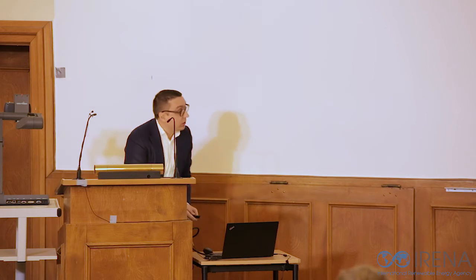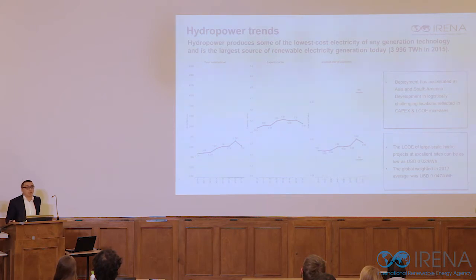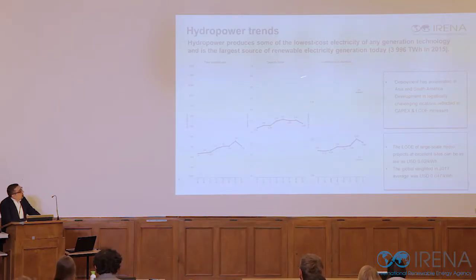Lately, because most of the good sites have been tapped, there's a move towards trying to exploit less prime locations in terms of resources. This development in more challenging locations has been reflected in capex and LCOE increases over the past 5 years. As you can see here, the total installed cost or capex, and the same evolution for levelized cost of electricity.